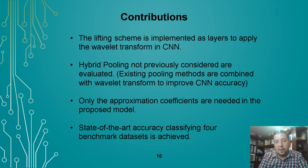The approximations are the only coefficients used in our model, which saves us time and computational complexity. Instead of using the 4 coefficients, using only one is also an advantage. And the results compared with the 4 existing methods are pretty good, so we can achieve the dataset benchmark accuracy using these formats as comparison. So our method is outperforming the other methods.